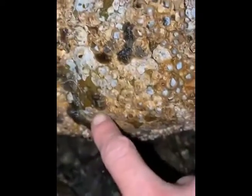So here's another, this one's a little bit larger rock. The larger rocks are great because they don't move around quite so much, and so we've got a lot of these barnacle eating nudibranchs here. Not a lot of live barnacles here either. Maybe these guys have cleaned them out. But each one of these is a little slug.